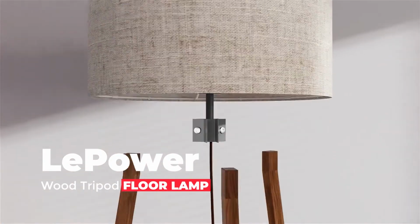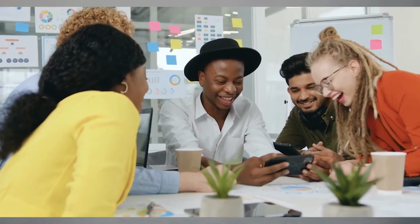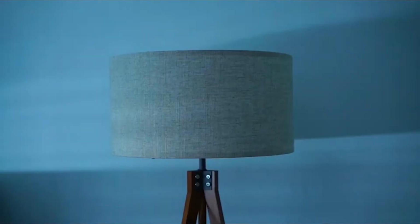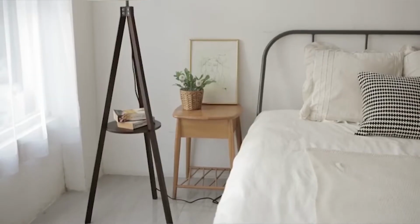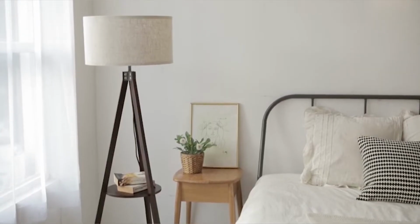Number 7. LePower Wood Tripod Floor Lamp. If you've got curious little ones or energetic furry friends, you know the importance of a stable floor lamp. The LePower Wood Tripod Floor Light offers just that, with the added bonus of a cozy glow even when turned off, thanks to its natural rubber wood structure.